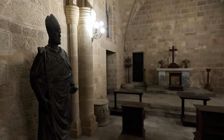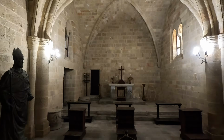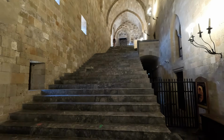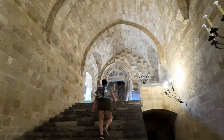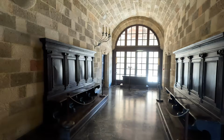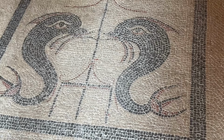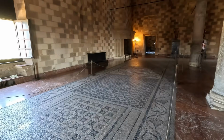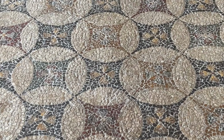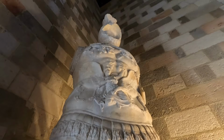The lower floor is a museum space showing the rich archaeological and medieval history of Rhodes. The upper floor contains the most significant halls used for functions and the Grand Master's residence. One of the most famous and visually striking features of this palace are the mosaics. Most of these are ancient Greek and Roman mosaics from the 2nd and 3rd centuries AD.